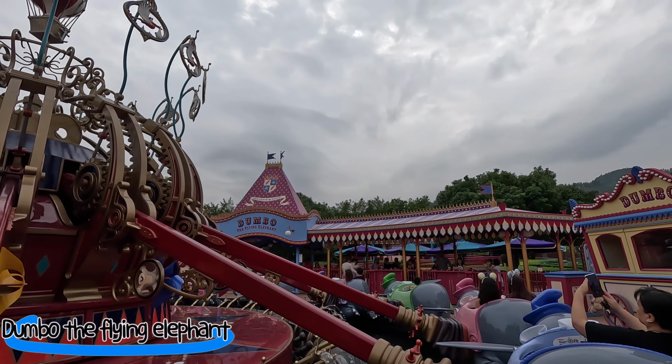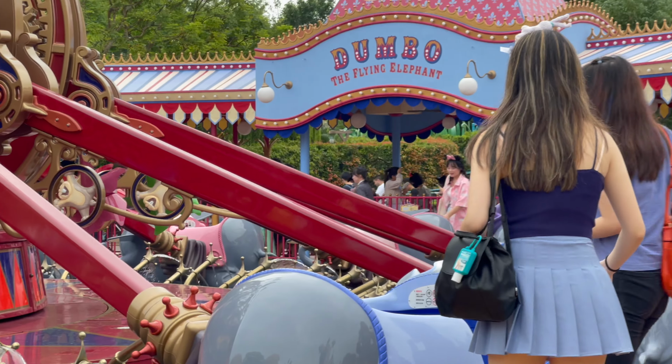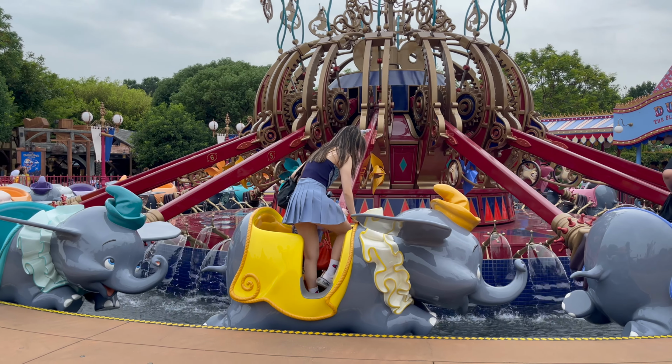The Flying Elephant is a flying carousel ride. It has a small lever which the passengers can operate to go up and down. At the highest point, you can see the whole of Fantasyland.